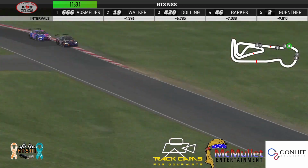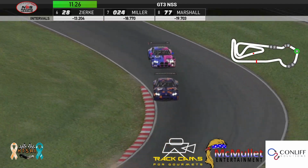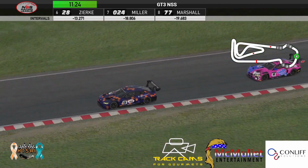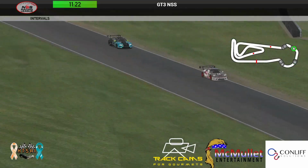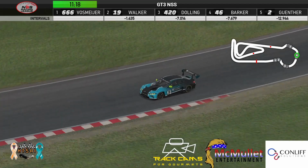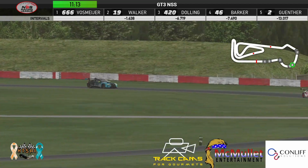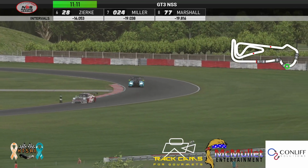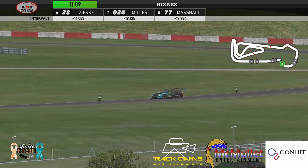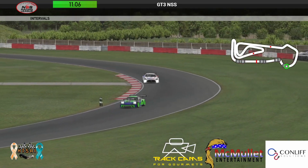Avery Walker now to 2nd. Mike Dolling has gotten back past Adam Barker to take 3rd. Adam Barker now back to 4th, and Max Gunther in 5th. Max now has to deal with Simon Zierk, who has been picking up speed throughout this race. Jason Miller still holds 7th. Mike Marshall back in 8th.